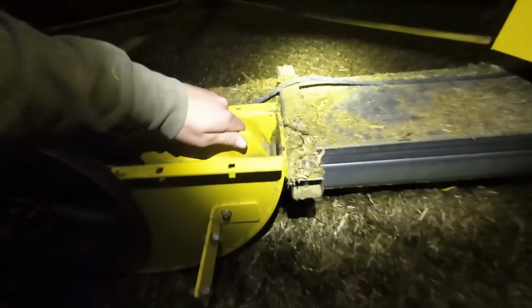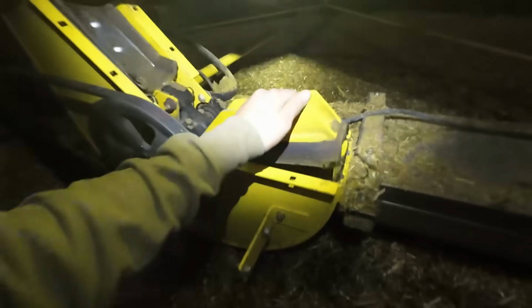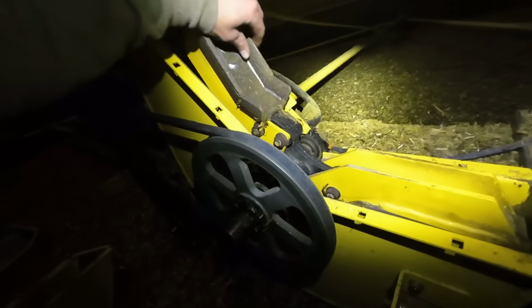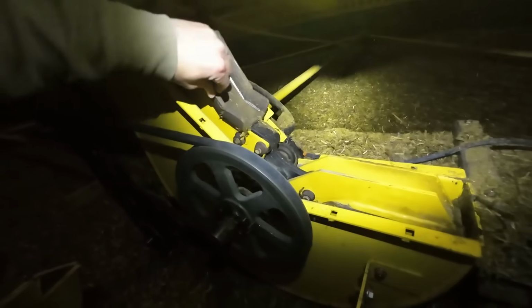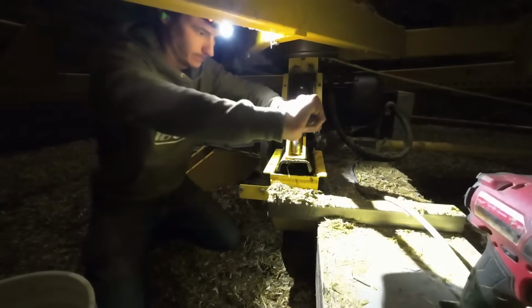And I guess it's just a little too close in a couple spots. Normally it's good though, that's why it's a little confusing. It's not like it's hitting that hard. But yeah, I think what we need to do is bring a water hose up and just run a bunch of water into this thing and let it clean that fan housing out good. Probably was building up over the last few months and then it just got bad enough it started giving more trouble.